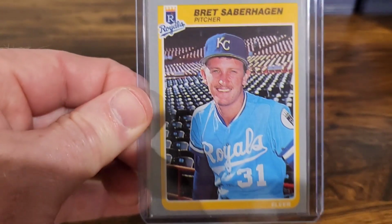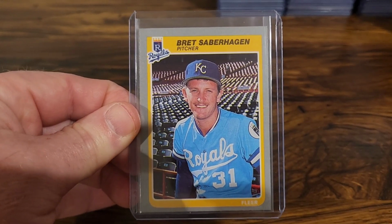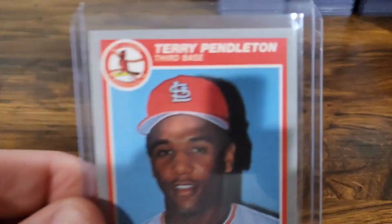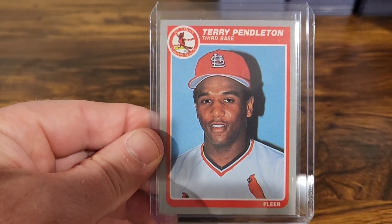There's Bret Saberhagen. So back in my high school days, a lot of these would have had significant value. Bret Saberhagen being one of them. Orel Hershiser being another one. Especially around 89, 90, Orel was pretty big in the hobby. Here's Terry Pendleton, his rookie card being in 85.